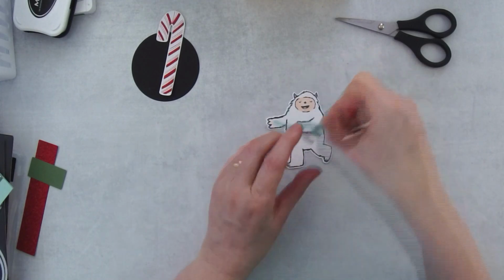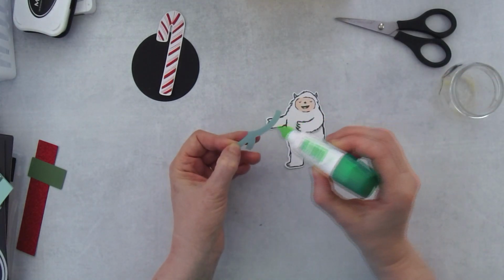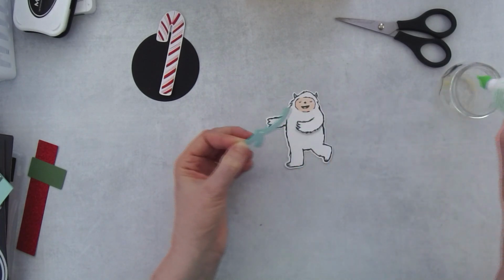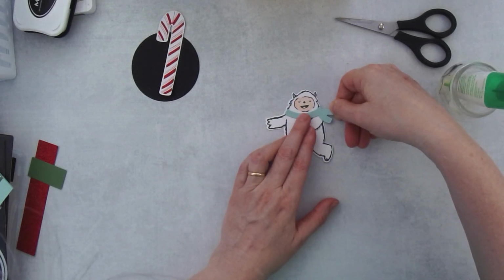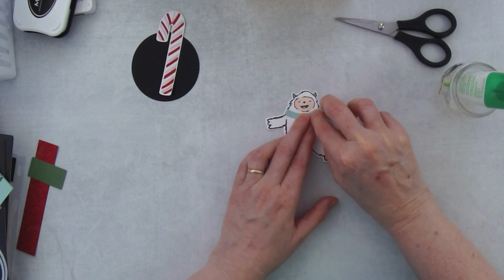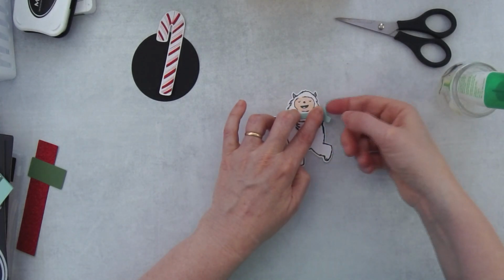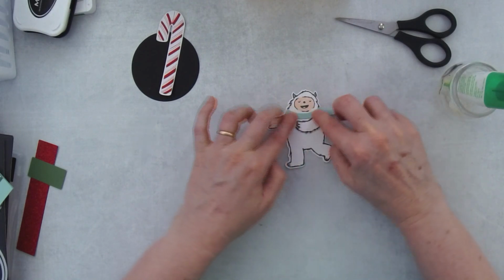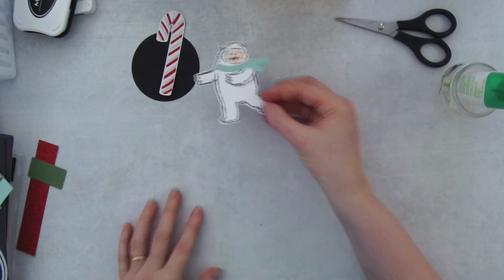And then I'll come in with my scarf. I'm just going to put glue on the neck area of the scarf because it's kind of fun if the top part of the scarf can go up a little bit and off. And also right now, since it's not on my project yet, you don't want to glue it to something. Okay, so Yeti is ready.